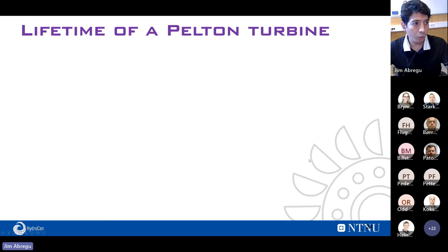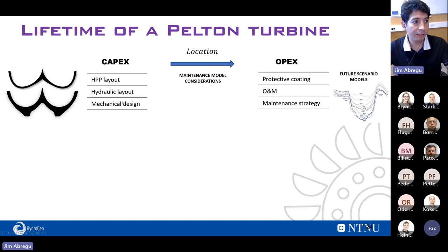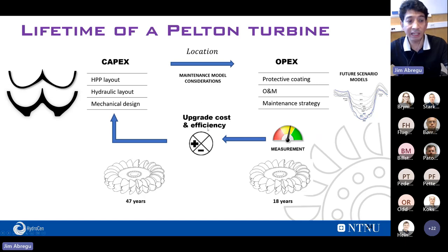So we can evaluate the life of the turbine; it depends on the location, the mechanical design, the hydraulic design, the layout of the hydropower plant completely, the considerations for the models and maintenance, the OPEX, whether we use coating or no coating, the kinds of operation and maintenance, the maintenance strategy, the future scenarios, and measurement of everything, and even the evaluation of the upgrade to new efficiency. Of course, with the new efficiency, be careful about the maintenance and everything.